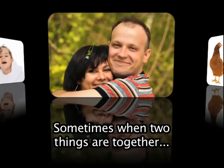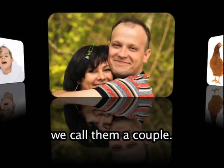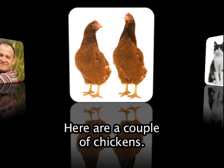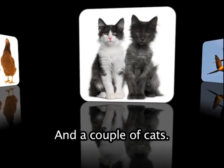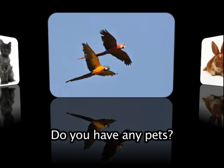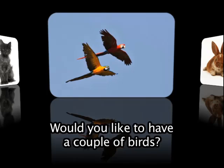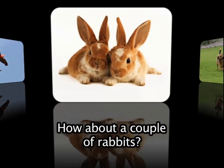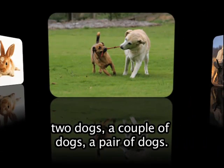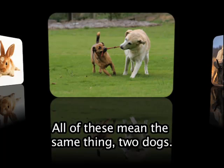Sometimes, when 2 things are together, we call them a couple. These 2 friends are a couple. There are 2. Here are a couple of chickens and a couple of cats. Do you have any pets? Would you like to have a couple of birds? How about a couple of rabbits? To review, 2 dogs, a couple of dogs, a pair of dogs. All of these mean the same thing, 2 dogs.